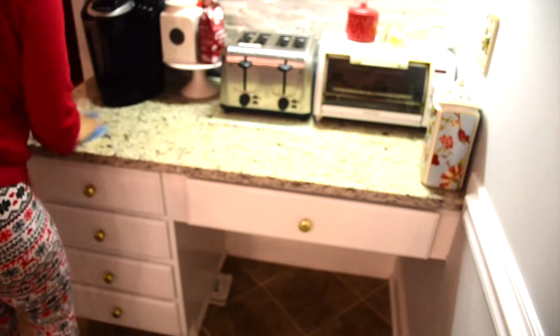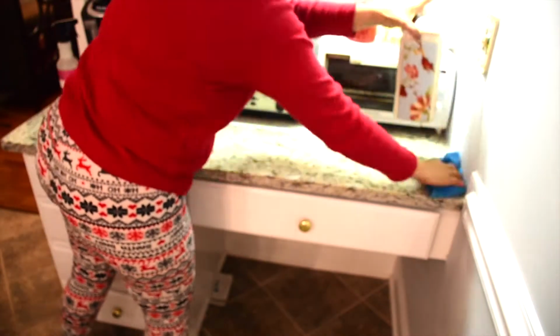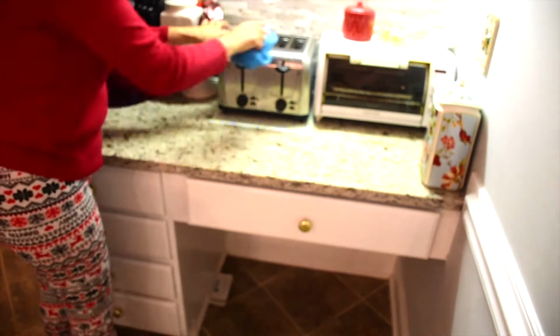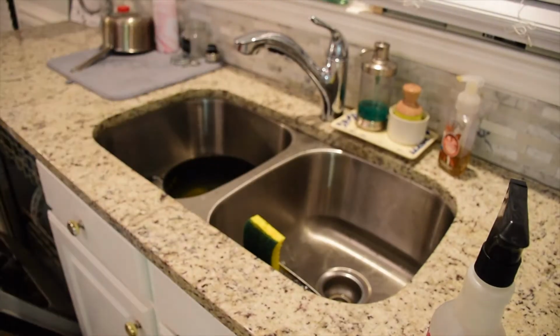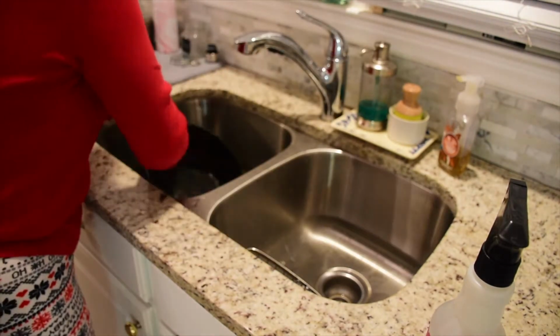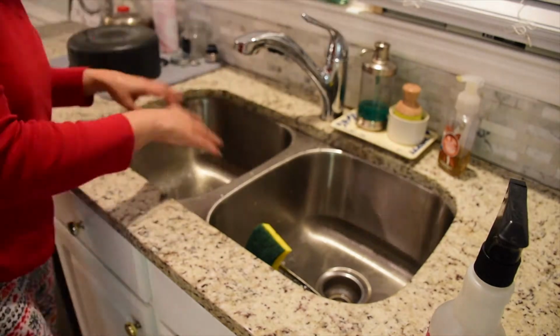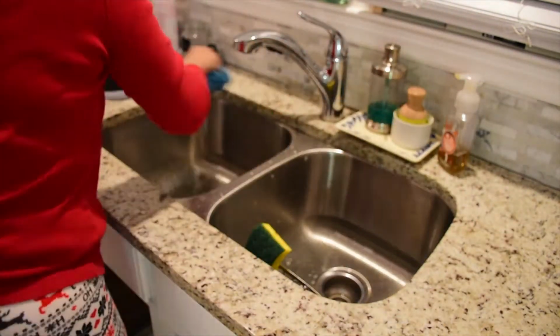As you know, I always love to sleep with a clean kitchen before going to bed. And I have Mrs. Meyer's mom scent, and this smells so amazing. You should try that, guys. So I'm just going to clean my big pots, and just clean my sink.